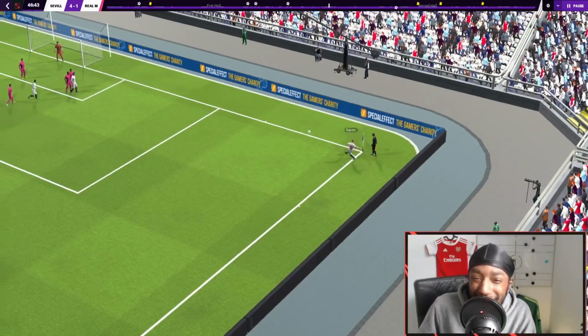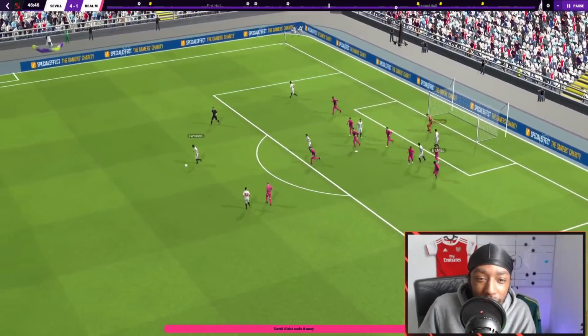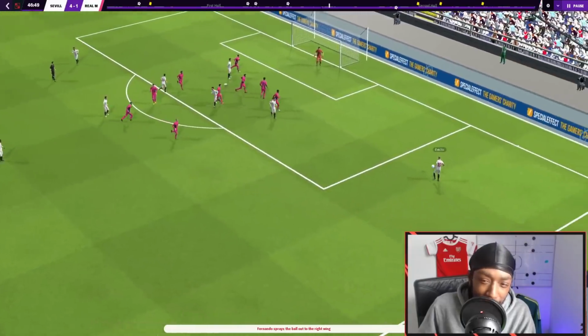Why am I struggling to talk? Rakitic with the in-swinging cross. Or is it out-swinging? Out-swinging.